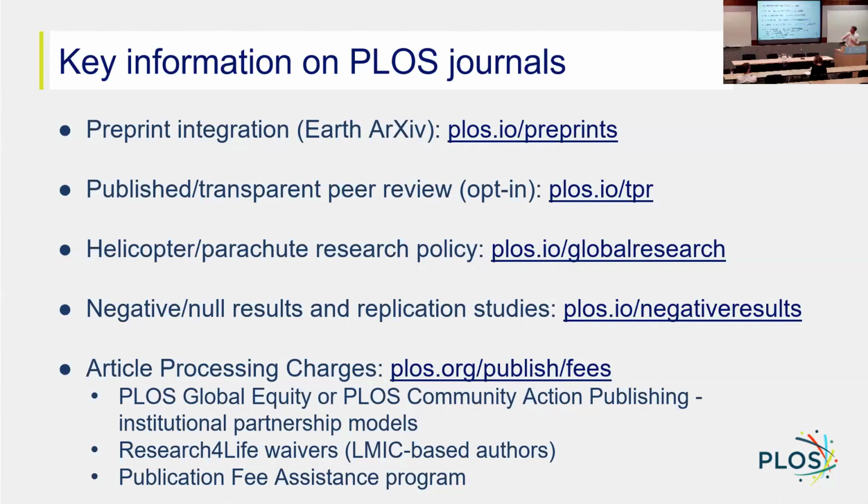We offer something called published, or sometimes known as transparent peer review. This is an opt-in service. The idea is that an author can decide whether or not the reviews that they receive on their paper will also be published with that article. And the reviewers can also choose whether or not they want to sign that review. So you end up with a range of different transparencies of peer review, right the way through from the more traditional version where it's just the paper that pops out at the other end, to the more liberal version where the reviews are also published with the names of the reviewers as well.